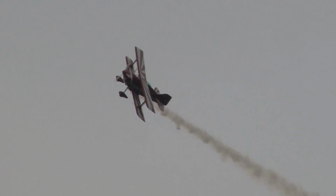Jason comes through the right-hand side of the airshow box. Again, trading altitude for airspeed. Why? Because he needs the airspeed for the next maneuver. Jason Blood comes through the right-hand side. His beautiful last one, a power mount, 360.